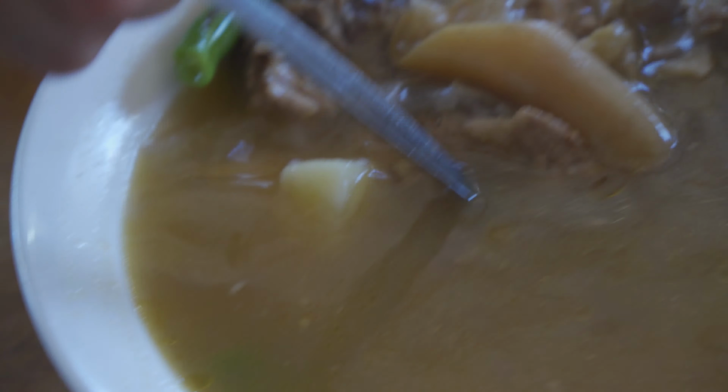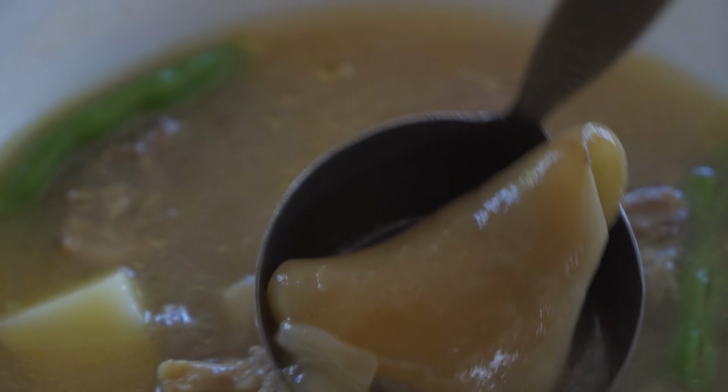In case you guys didn't know, this is beef bulalo. So, I mean, it's kind of drowned out in the soup, but underneath lurks a monster beef shank. Look at the gelatin. Yeah. Oh, and this is my favorite part. Which one? The bone with the beef shank.